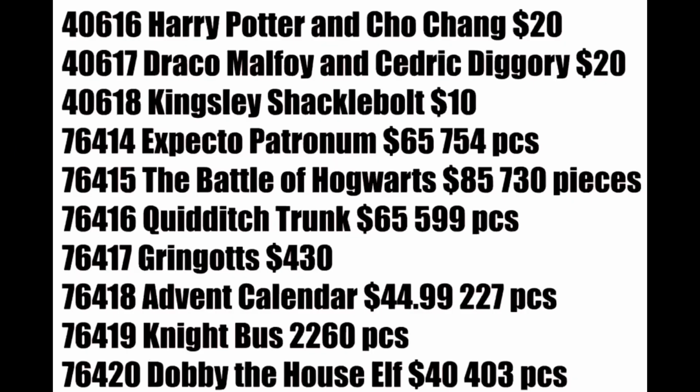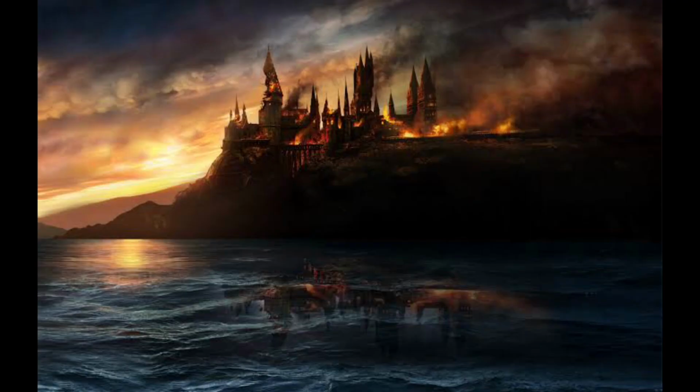Next, we have a set that I'm super excited for, and that is the Battle of Hogwarts, which is, I believe, our second or first LEGO Harry Potter Deathly Hallows Part 2 set that we've ever gotten. And the reason why this is probably one of my favorite sets for this new wave is not only because this is probably our only Deathly Hallows Part 2 set, but also the significance of the battle within Hogwarts, because it's summing up everything that's happened throughout the whole 6 movies, everything combined into this one scene. It's taken quite a while to get a set like this, and I'm super excited to see what it turns out to look like.